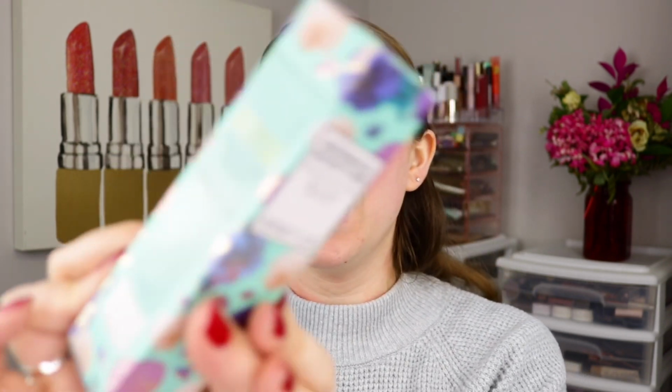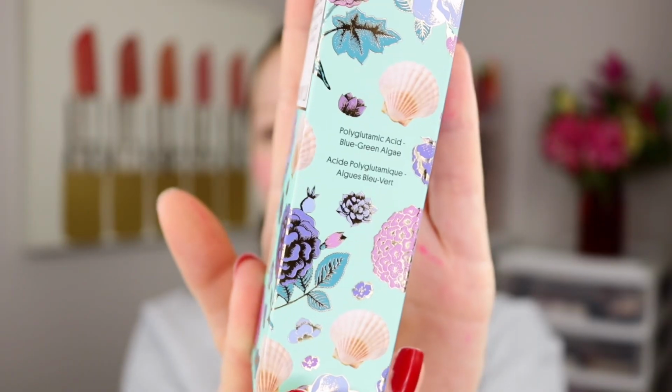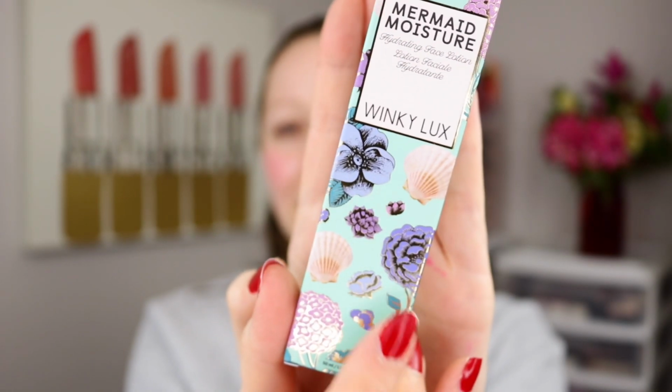And then the last product here is the Mermaid Moisture Hydrating Face Lotion. Ooh, and this is in coordinating packaging to that cleanser. So here is what this one looks like. And you know what? Let's actually start with this product here. So this is a moisturizing lotion that promotes all-day hydration for a healthy complexion that makes a splash.